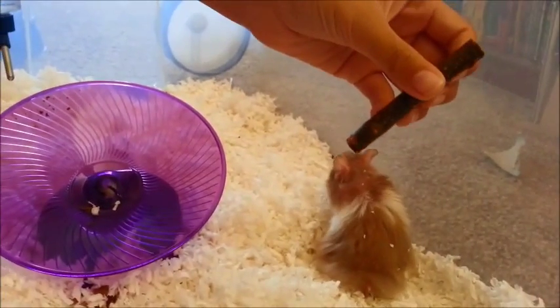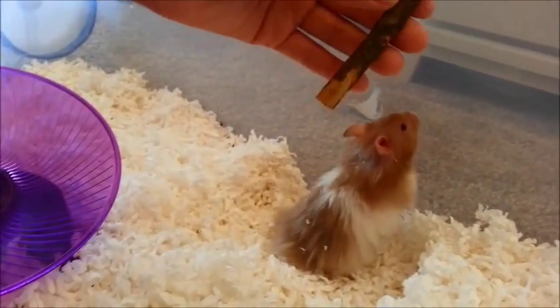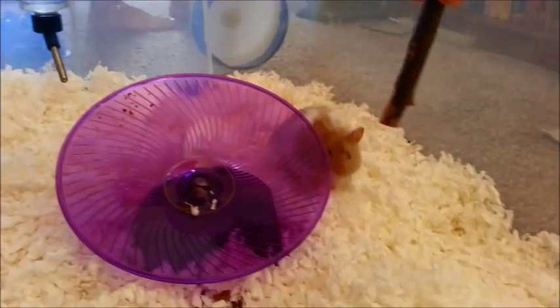She didn't really do anything else on the back. Okay. But at least she did some chewing. Yeah, well, keep an eye out for the next couple of days and see if she's still interested in it or not.